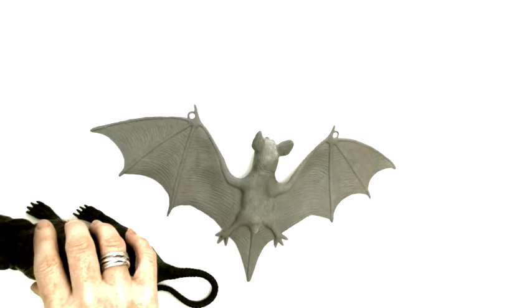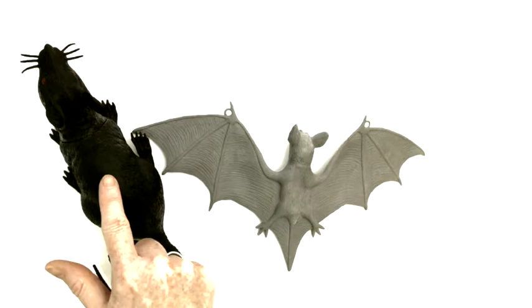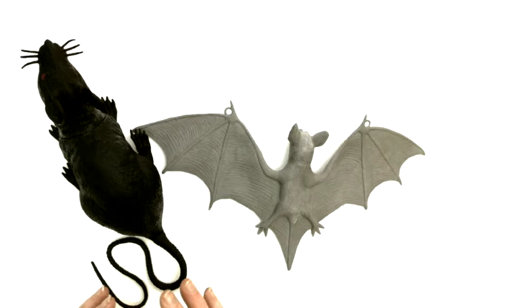So here I've got a bat and a rat still, but there's something missing. Bat, rat, bat, rat. The children have got to guess then what the missing object is. And once they've had a go, once they've had a bit of a think and they think it might be the cat, they can have a quick reveal. Ta-da! Were they right? Yes, they were.